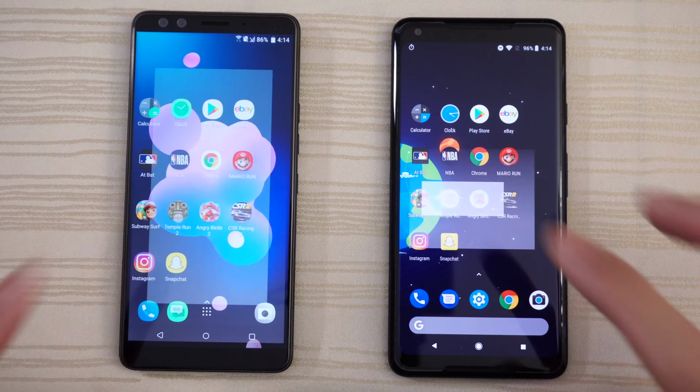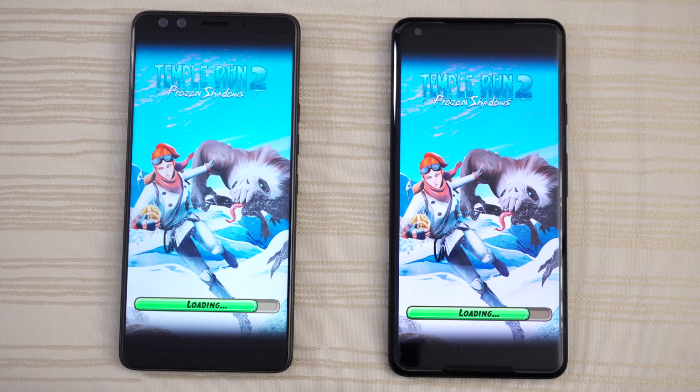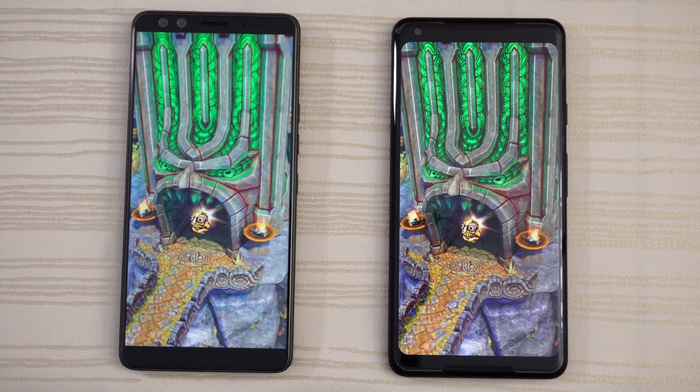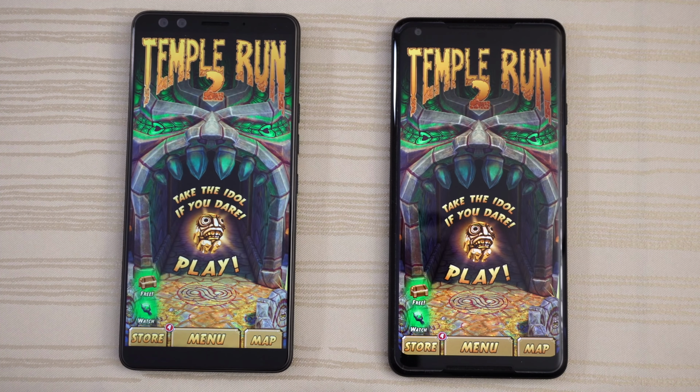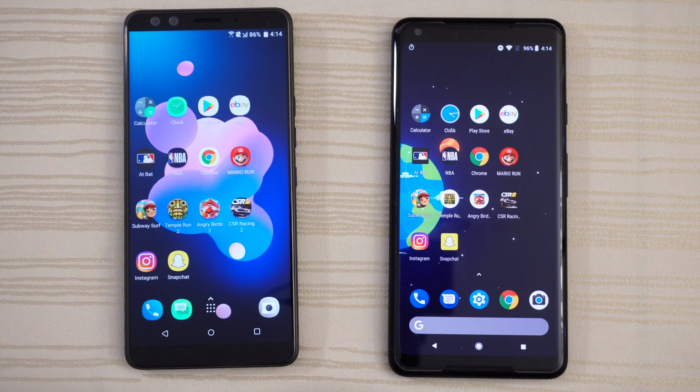Temple Run 2. Temple Run 2 Frozen Shadows. Oh, I think we have a tie. Let's find out right now. And give the win to the Pixel 2 XL by literally a split second. Tap to play, leave that in the background. Angry Birds 2.